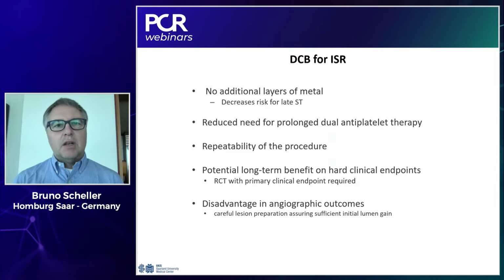So DCB for ISR has the advantage that there is no additional layer of metal. We can shorten dual antiplatelet therapy. It's easier to repeat the procedure than after stent-in-stent. And this may lead potentially to improved long-term outcomes. But we have to be aware that we have a disadvantage in the angiographic outcomes when not having another stent. And therefore, lesion preparation is essential in this treatment strategy.